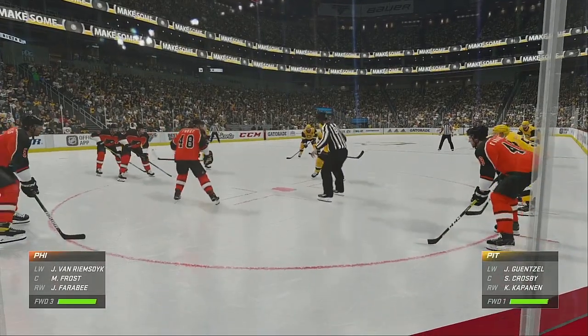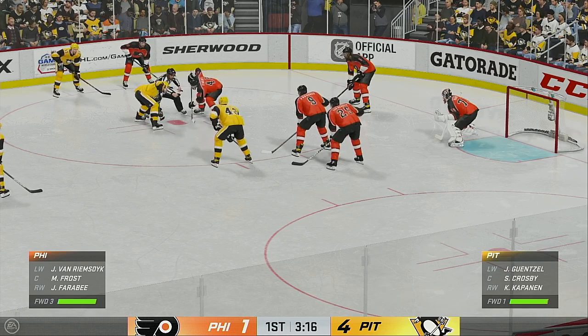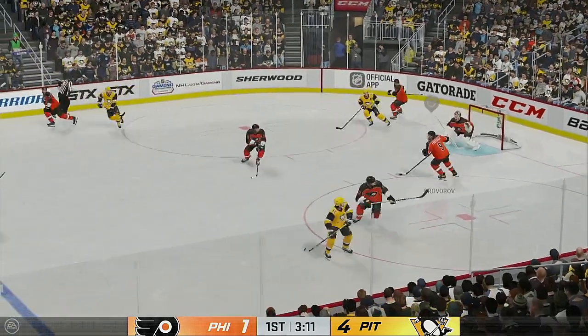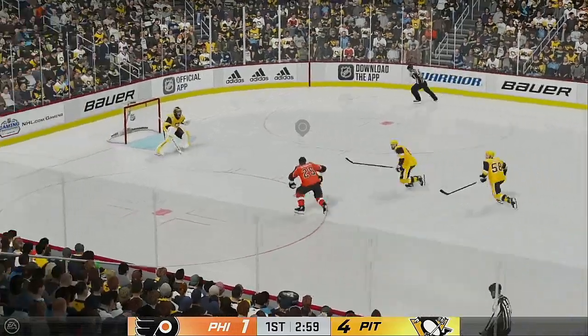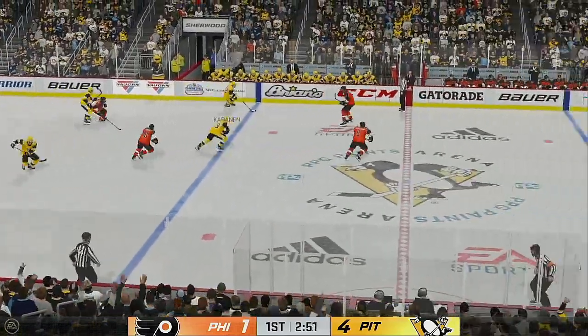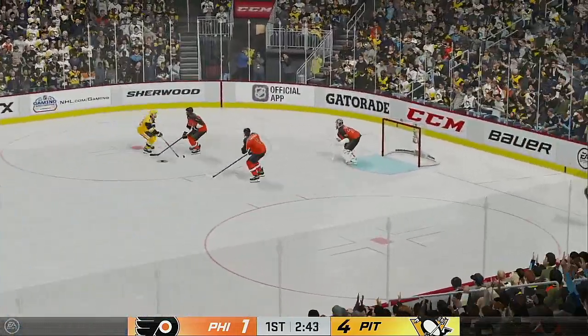Pittsburgh's offense has been shining brightly so far in this first period. And as the puck is dropped, they win the draw here inside the defensive zone. Feeds it over to Van Riemsdyk. Drives it to the crease. That goes off the stick. This is a quality chance that the goaltender turns aside right from the slot.